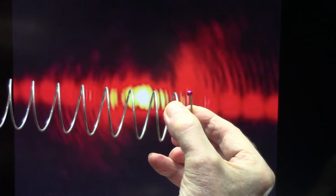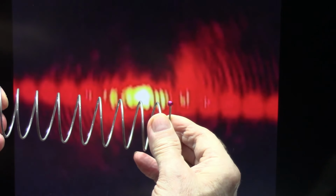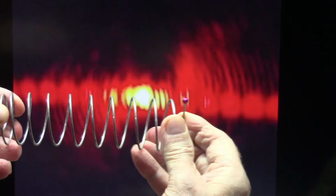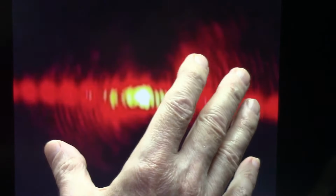Now, red is way long out like this. Green is about like this, and blue is way down here. And I'll show you the differences. So red is slow, or its wavelength is just longer. They say all light goes the same speed. I'm not sure that's true. I think red does not go as fast as green, and blue goes even faster. But when you see all three of them together as white light, it's basically one speed. Could be. I don't know.